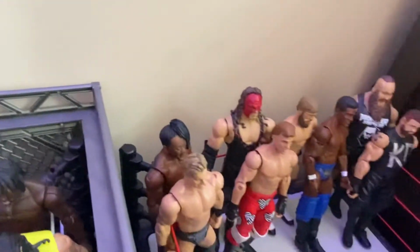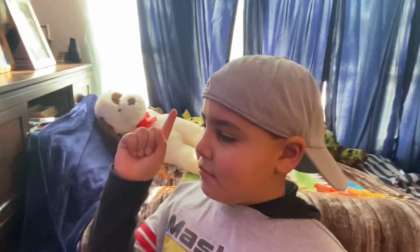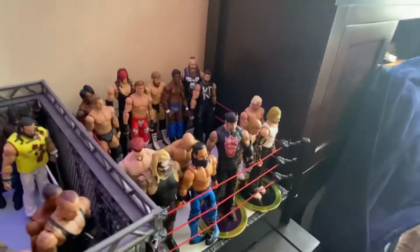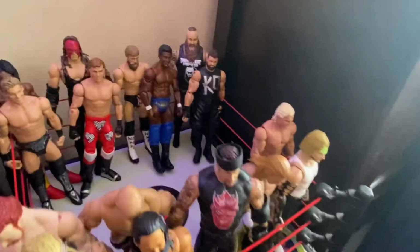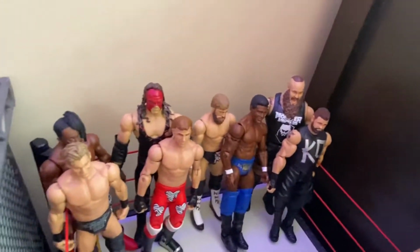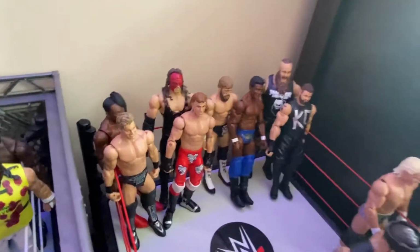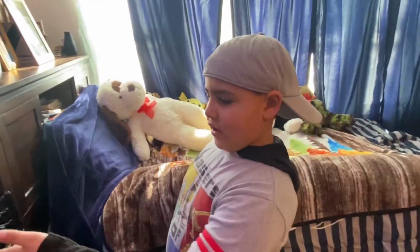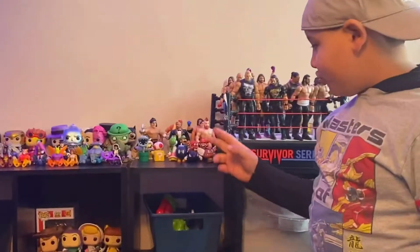I'm still on the hunt for the three pancake guys. You mean the New Day? Yeah, the New Day. But I asked my dad if I could trade him my Scooby-Doo and Shaggy for his New Day, the 2-pack. All right, so this is your Wrestling Elite and basic. So let's check your other wrestling figures.